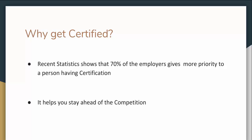So the question comes, why do we get certified? Or what is the need of certification? See, the recent statistics show that 70% of the employers give more priority to a person having certification. So just imagine that you and your friend are going for an interview and your friend is having a certification and you are not having certification but you are only having some knowledge. So definitely the company will give more priority to your friend holding a piece of paper in his hand, right?